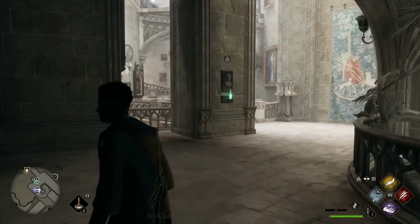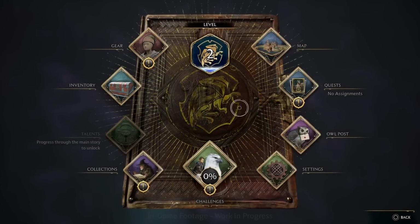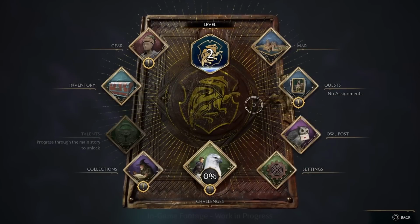We also got our first look at some of the menus in Hogwarts Legacy, and I absolutely love the menu here that features the Hogwarts Legacy field guide, which we also learned in this gameplay showcase is given to us by the Ministry of Magic.